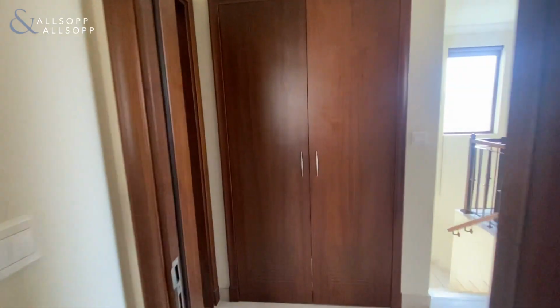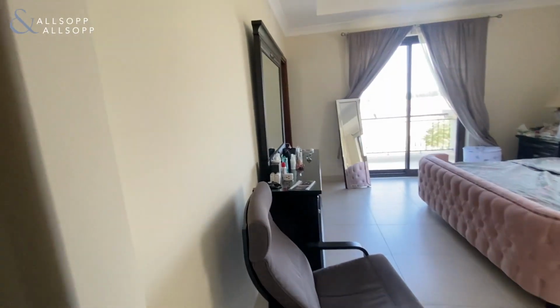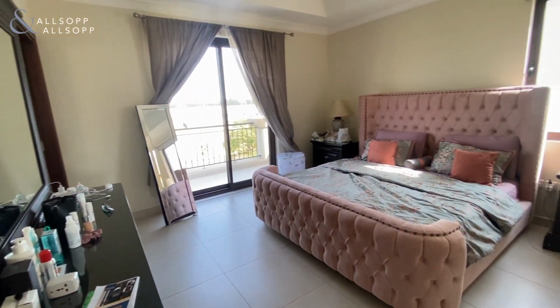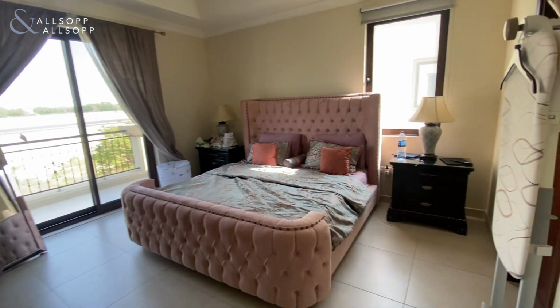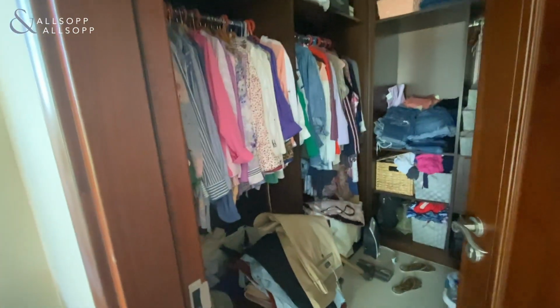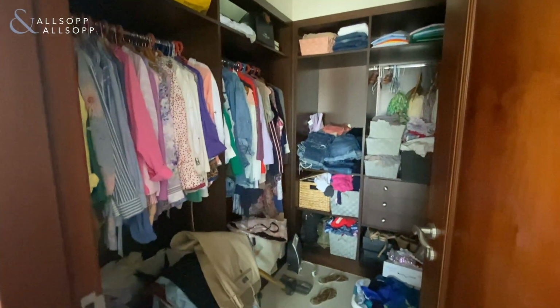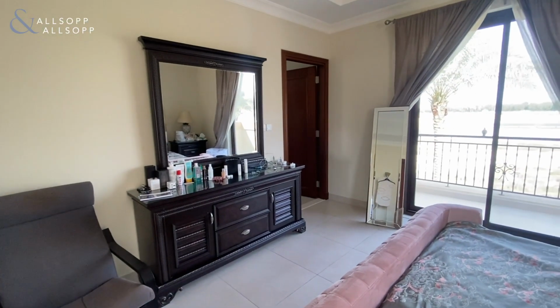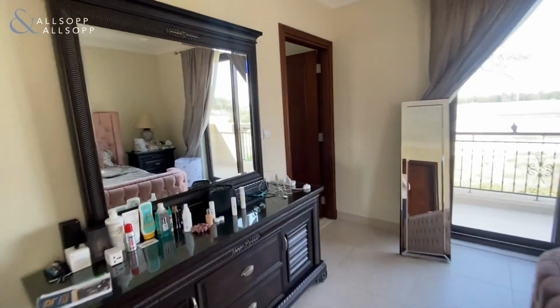And the master bedroom occupies the whole rear of the property on the first floor. There is a walk-in closet, as well as a very large ensuite bathroom.